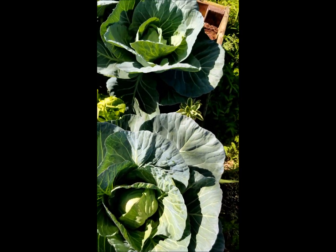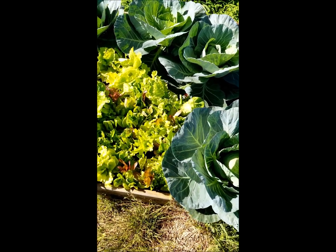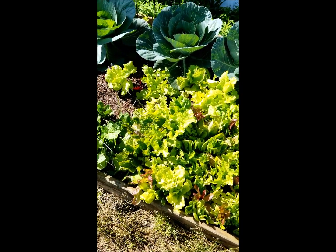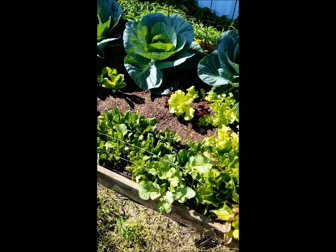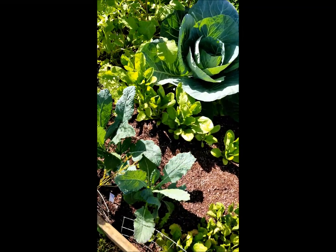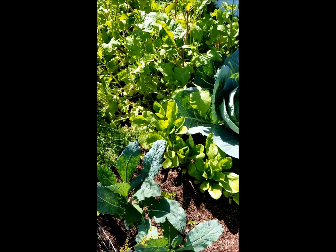I've got big heads of cabbage and I'm so excited. I have never grown cabbage successfully. We've been eating lettuce and eating lettuce. And as you see, we still have tons to eat. The calendula in the middle is coming up. Our dinosaur kale is getting pretty big. Oh, hey kitty.